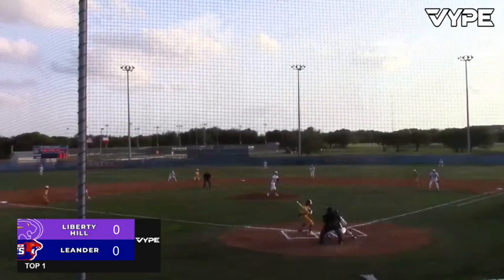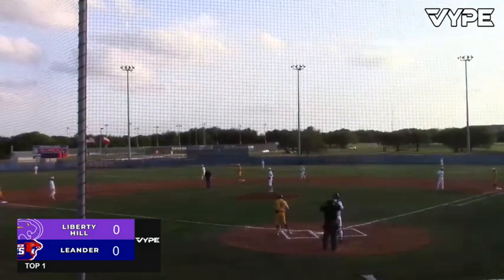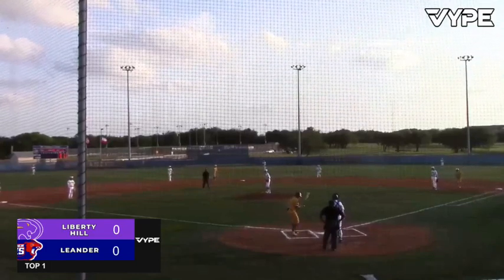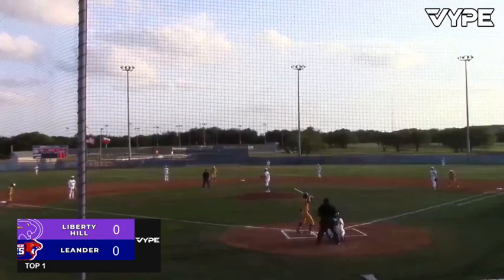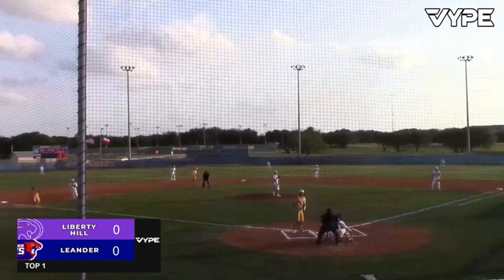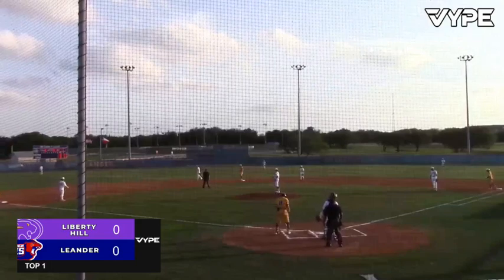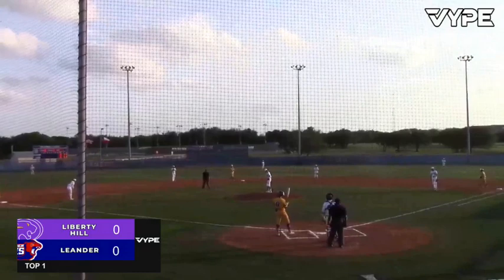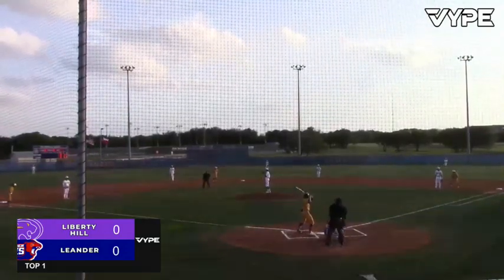And Thayer with the pitch. Looked a little bit high there on the breaking ball. And it is 1-0. With one out, bases loaded, just outside there on the fastball. Now 2-0 and a hitter's count. DeMars, who's got a big opportunity here.